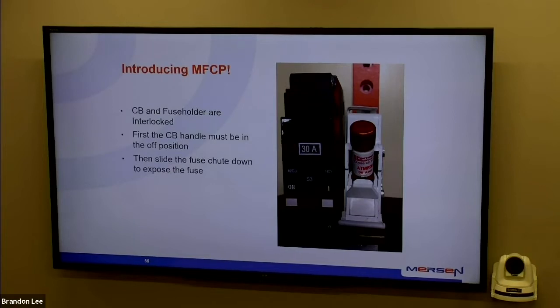I'm going to make myself a note. I'll ask our field guy about the lock on. I've got an emergency GFI or emergency outlet, see? That's how I want to look at it.